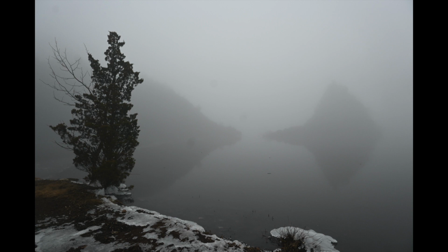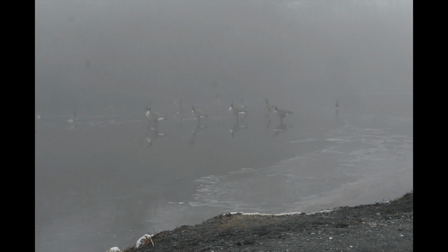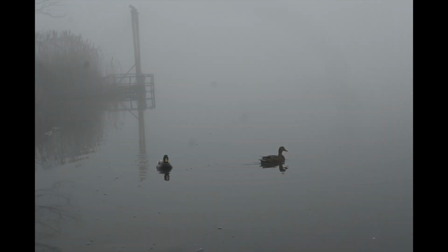Last but not least, we have Ranger Lake on New Year's Eve of '22. This was an interesting day. Half the lake was frozen over, and the whole thing had fog that had settled in, and it gave it this really kind of creepy atmospheric vibe, you know, kind of The Mist, Silent Hill type feel, and I just thought it was so cool.